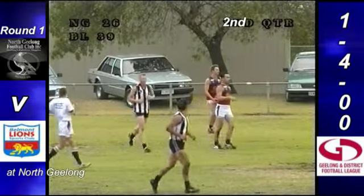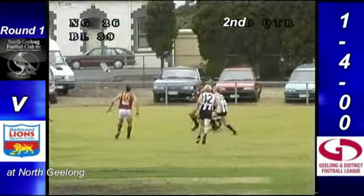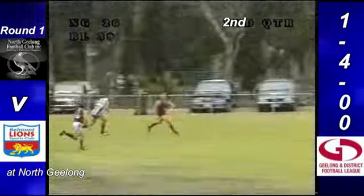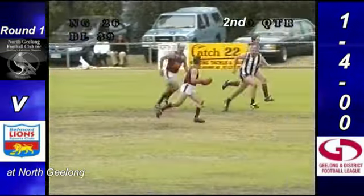They clear wide to centre wing. Chest mark taken there by the Belmont Lions. They go forward now, over the centre of the ground. King, well, didn't fly. He was in good position. Comes to ground there. Madden gets a handball cleared. John Cousins drives the ball over centre half forward. Players can run back onto the ball. Oh, it's doubled them, I think.